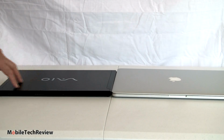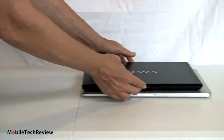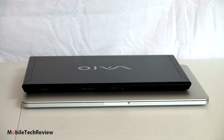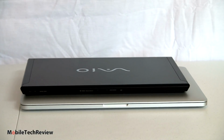But anyway, size-wise, of course, the Z is still going to be smaller. It has a very widescreen aspect ratio, so it's kind of narrow this way, wide this way. And if we put them on top of each other, significant difference in size, isn't there? Also, the Vaio Z weighs only 2.5 pounds. But again, you're looking at a 13-inch machine versus a 15-inch machine, so you can only get a 15-inch so light, especially when it's got full powerful internals.